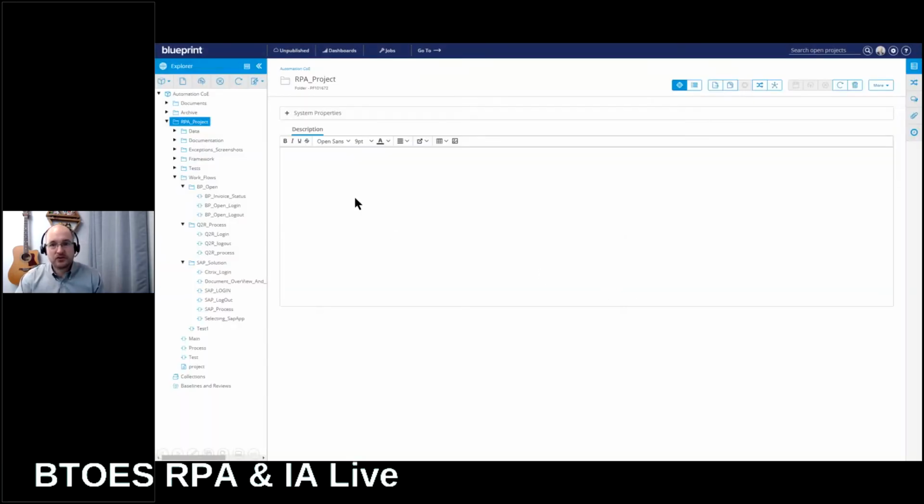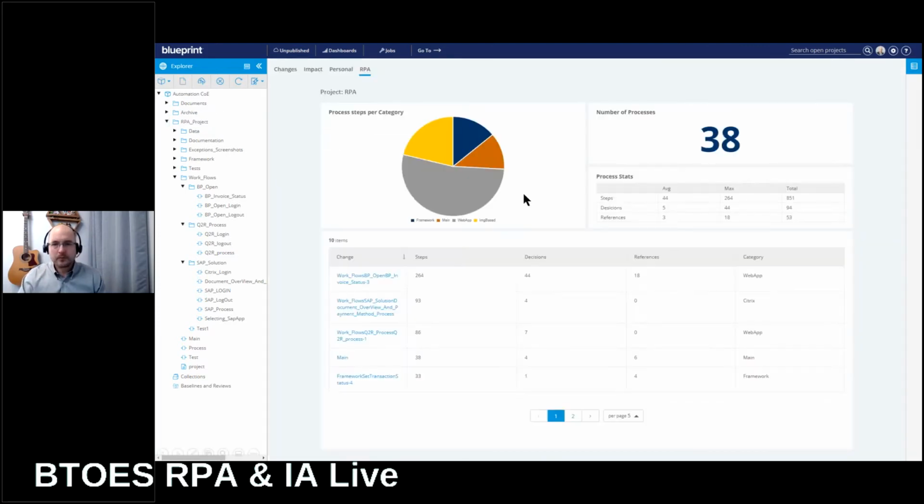So here on the left, you should recognize the exact same structure as you saw in UiPath. Blueprint has automatically imported everything, including the data, the reference documents, even the XAML file has been automatically converted into what we call a digital blueprint. But more importantly, Blueprint parses all the information and provides us some key metrics, information to help make these decisions.